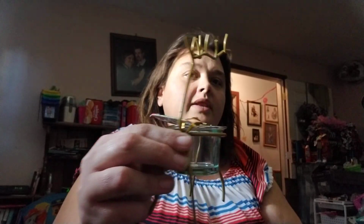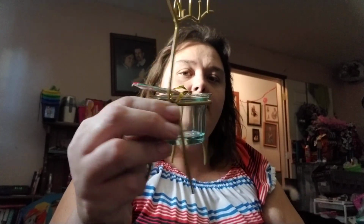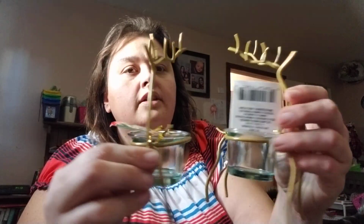Now, all the stuff that I also found at Bryan, Ohio, and I hadn't seen anybody haul them yet, I got 2 of them. Look how cute these are. It's a little reindeer with a candle holder. I got 2 gold ones, and they do come in silver, so I thought they were very, very cute.